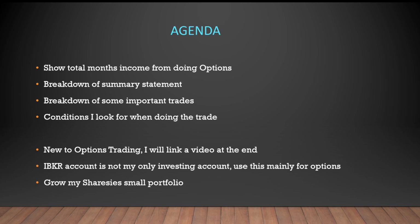My Interactive Brokers account is not my only investing account, but I do use this mainly for options, which is making me passive income, and I put this money towards my Sharesies portfolio, which I'm trying to grow.